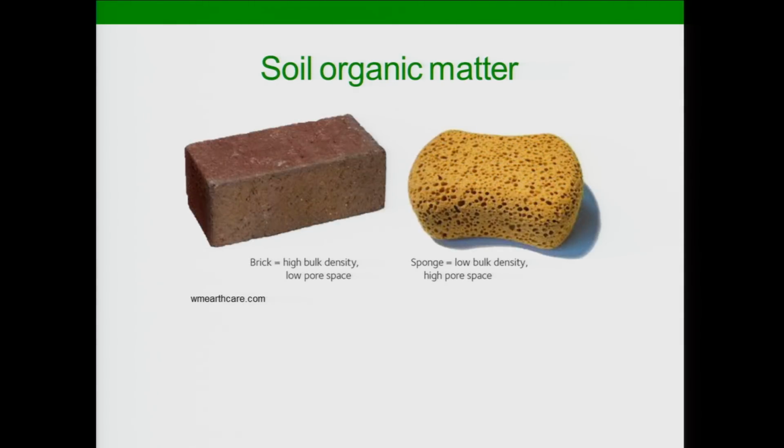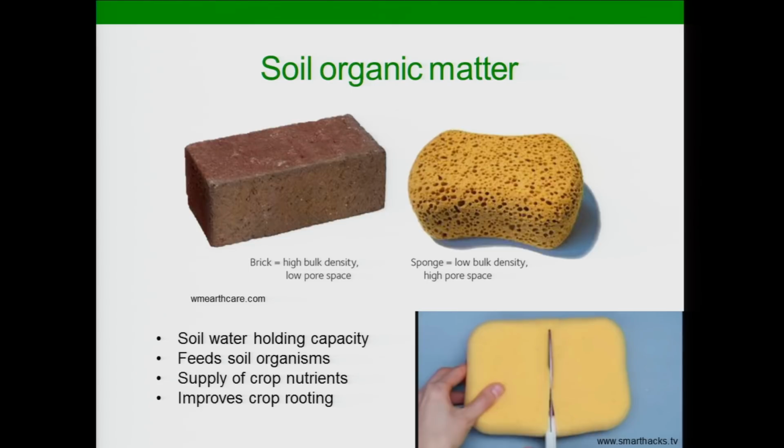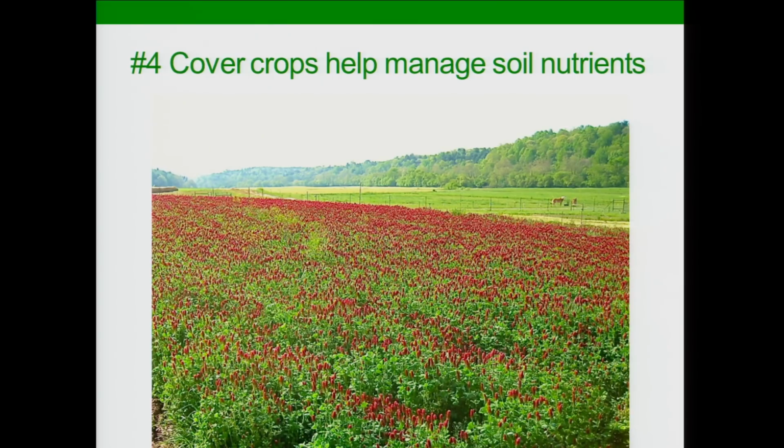So another way to look at organic matter is in terms of just simple bulk density. You know, if you have a lot of bulk density, you've got a brick. If you don't have much bulk density, you've got a sponge. So, which condition would you rather have your soil in? Have that high pore space, ability to absorb water. Of course, the higher organic matter is going to feed those organisms, supply crop nutrients, improve rooting. Just keep in mind with that sponge that we've got half of that sponge capacity that we used to have because we've lost half of that organic matter. So that's part of the goal, is to rebuild this soil organic matter going forward.